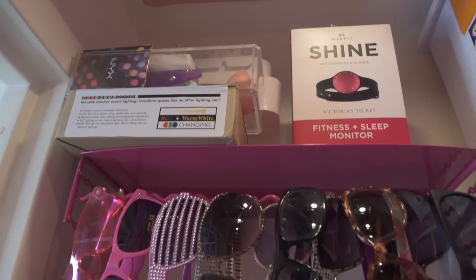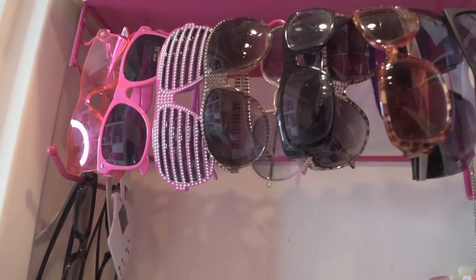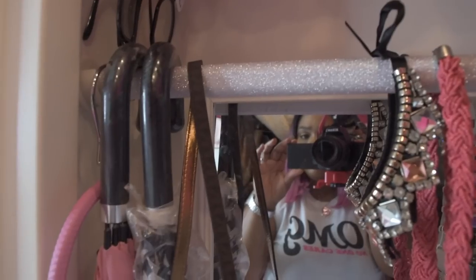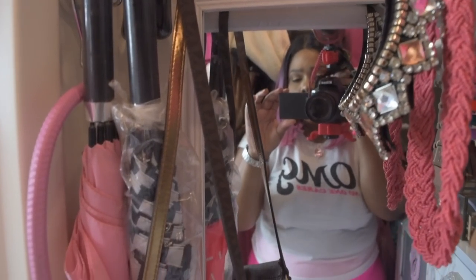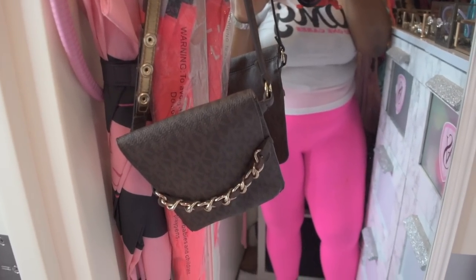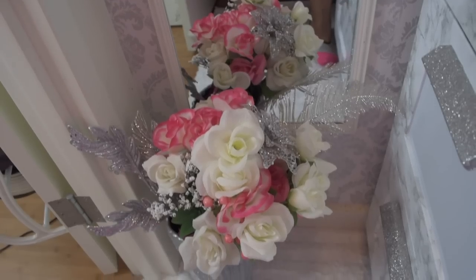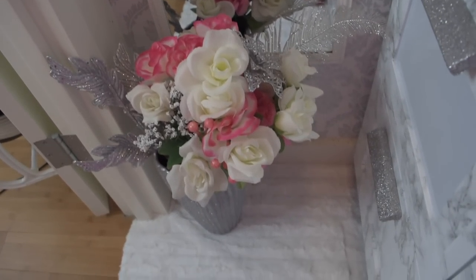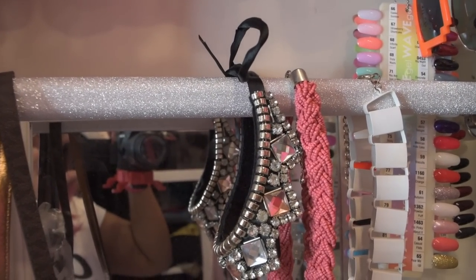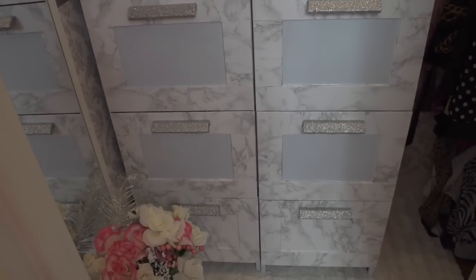We have random items up here. We have my glasses. This is actually a jewelry holder, but I have my glasses here. And then we have my mirror, some more jewelry, my umbrellas by Victoria's Secret, my Michael Kors fanny pack, I guess you would call it, my mirror. And then below that, we have my flowers, my glittered out flower pot and my glittered out flowers, my rug. Panning over, and then my blingy rod that I blinged out as well. So I'm gonna start from the bottom, work my way up.